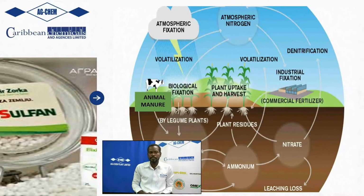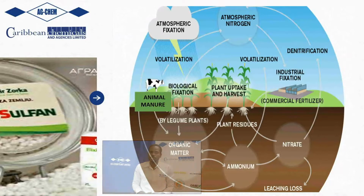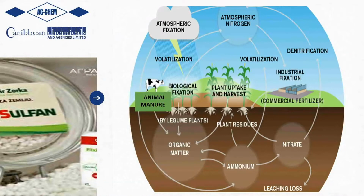And here is a simple nitrogen cycle. As you can see, the different stages show you, as I mentioned, ammonium to nitrate, and then you have denitrification, uptake by plants, and nitrogen fixation. So for those who want to understand how the process works, there it is. And you see we're showing nitrates leach. Yeah, they are the most easily leached compound, right?